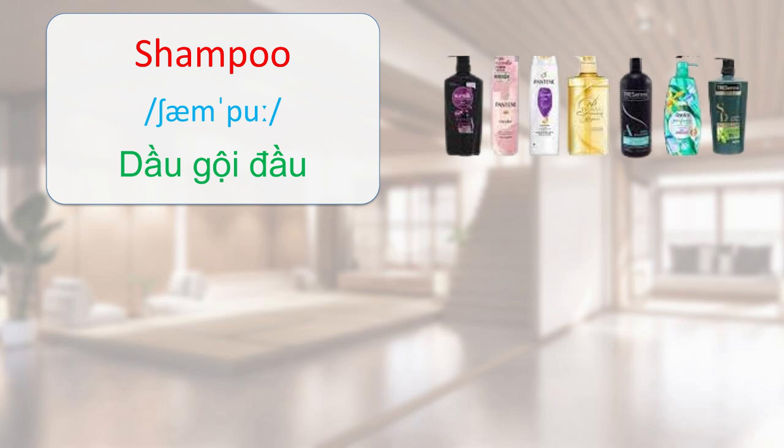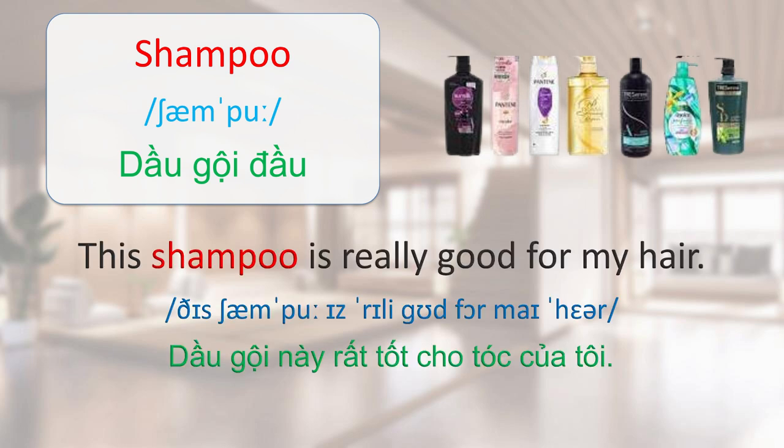Shampoo. Dầu gội đầu. The shampoo is in the shower. Dầu gội này rất tốt cho tóc của tôi. The shampoo is in the shower.